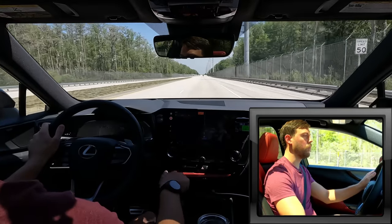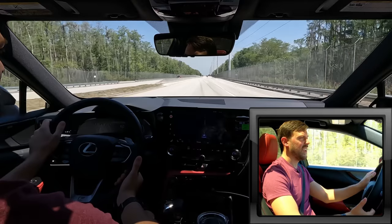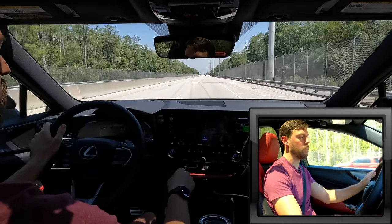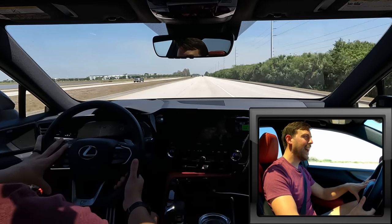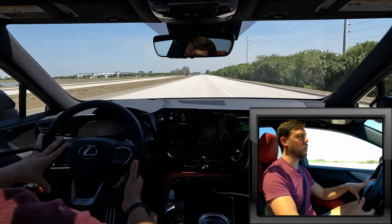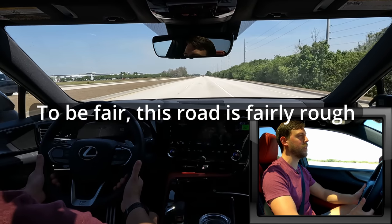Now, if I put it into Sport Plus mode and I hammer the gas again, it's maybe just a smidgen more responsive. Now that we're up to speed here, going 65 miles an hour, it's not as quiet as I'd like it to be. And these run flat tires are a big part of it. You do feel some harshness coming through the steering wheel from them.